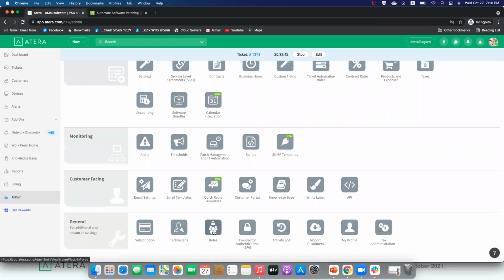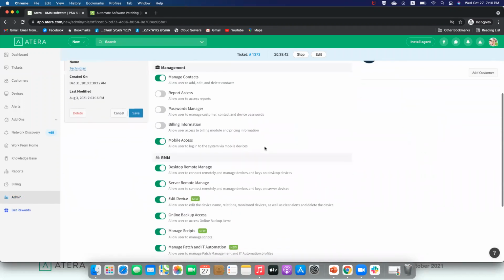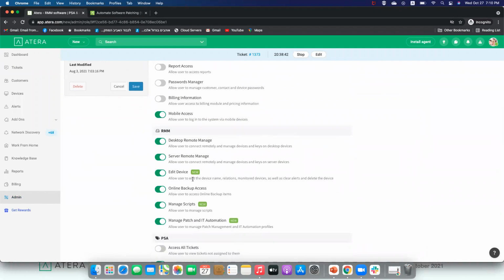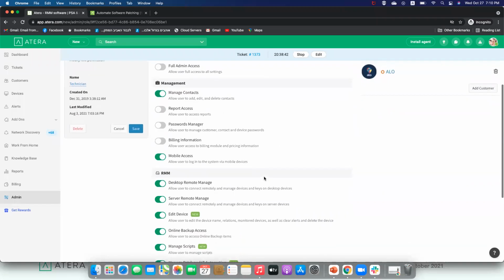If we head back to the admin page, we have some roles and restrictions. A lot of our customers have been asking us to add more roles, and we have added more permissions now to technicians. Technicians are now able to edit devices as admin see fit. You're able to edit the device name, the relation of a device to a customer or to a folder, monitor devices, as well as clearing alerts and deleting devices. I'll remind you that you can always assign a technician to a specific customer, and those roles can be manipulated there as well.